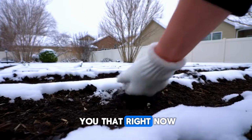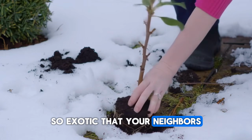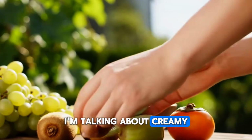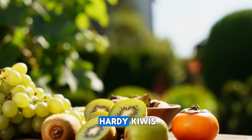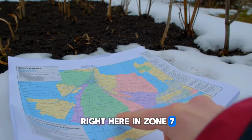What if I told you that right now, in the dead of winter, you could be planting fruits so exotic that your neighbors will think you've completely lost it? I'm talking about creamy tropical pawpaws, insanely sweet hardy kiwis, and juicy persimmons thriving right here in Zone 7.